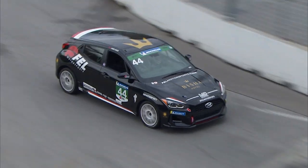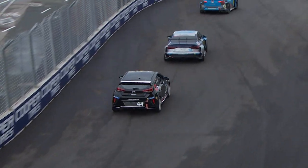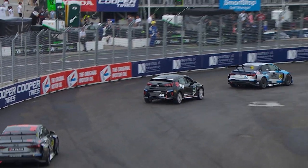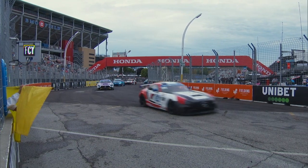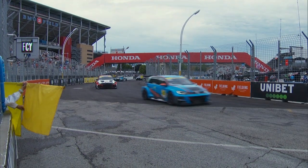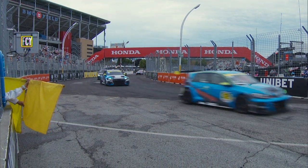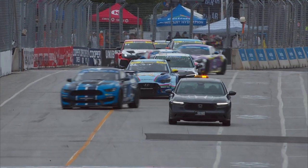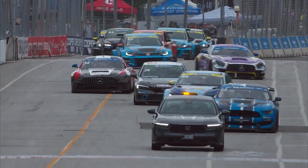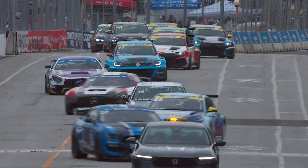So the GT4s are the Ford Mustangs, the Mercedes AMGs, and the Porsche GT4s that are out there right now. They have about 540 horsepower. So they are the top of the heap when it comes to horsepower. 6-speed sequential gearbox, rear wheel drive. They have adjustable ABS and traction control, and they are the quickest in a straight line on a longer track.